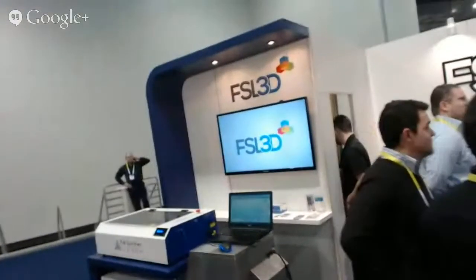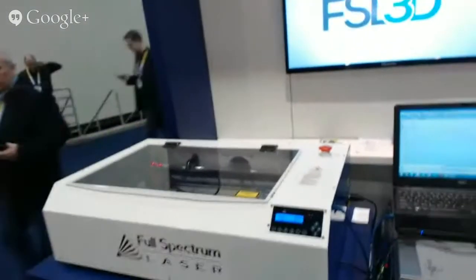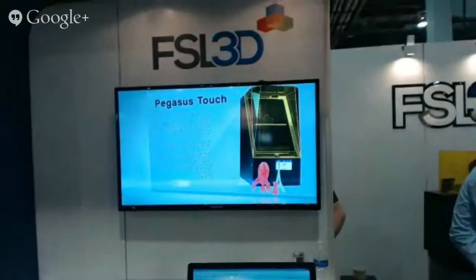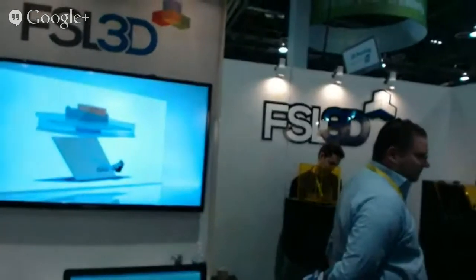So let's turn around over here. We've got FSL 3D. Again, another SLA printer. Looks like $34.99. Okay, we know who these are. They're the ones that do the full spectrum laser. Oh, the Pegasus. Yes. So this must be the Pegasus Touch. There's a little screen coming up there. So let's see if we can get somebody to talk to real quick.